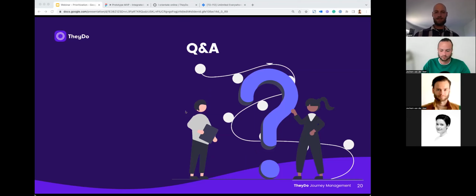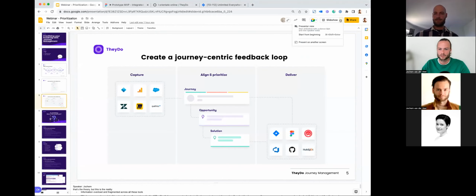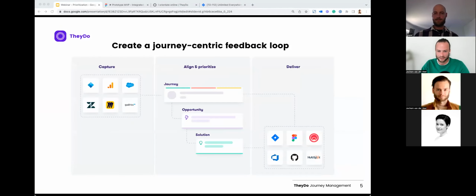I know this is still early in the design process, but are you linking this through other tools? How are you envisaging this? So this is what we think about it, and then we can talk.